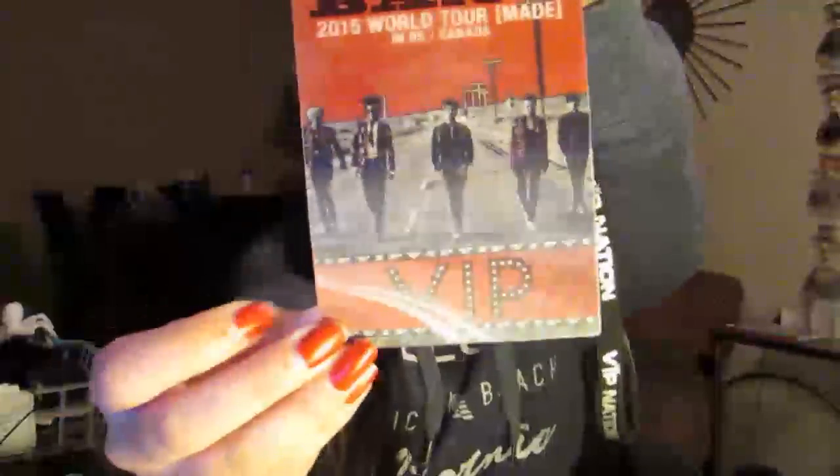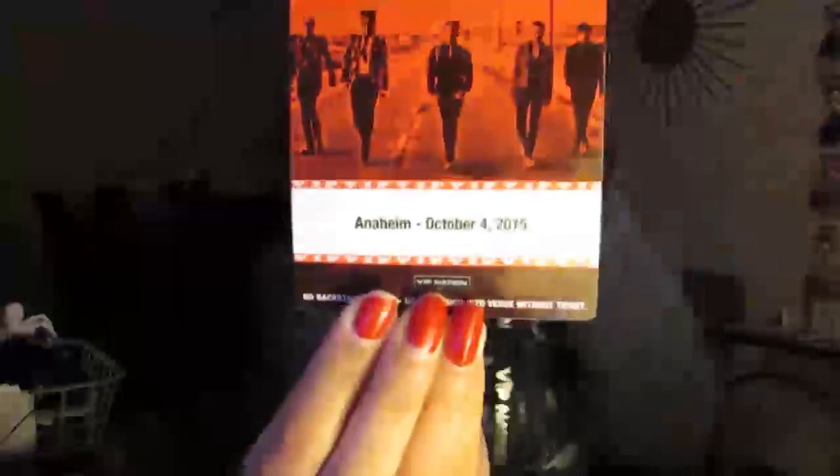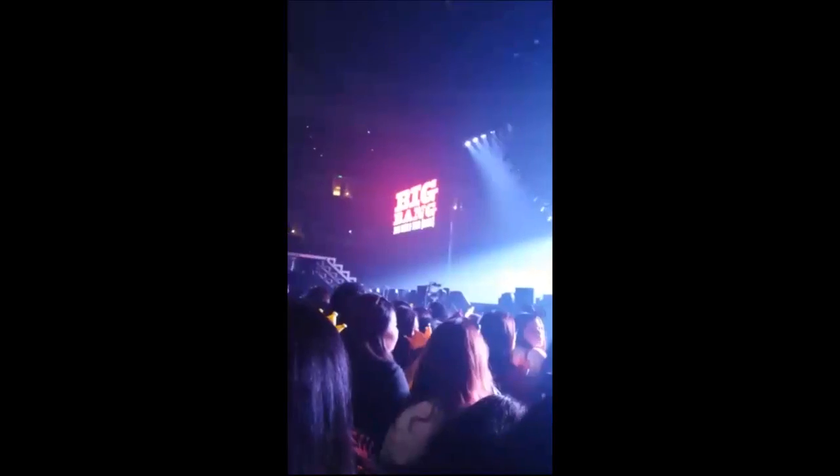I posted a picture of this on Instagram, but this is how the VIP chain looks, and as you can see, it changes, and then at the back it just has that written right there. But yeah, so you get that. Like I said, we waited in line. They started letting people in at 4:30 p.m. And then sound check, I believe they were like 10-15 minutes late, so it started around 5:15.